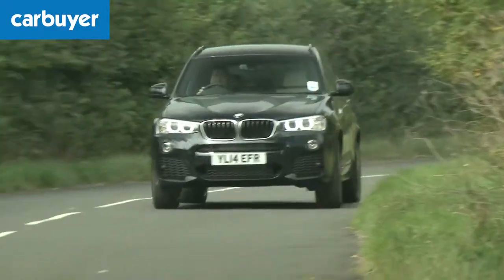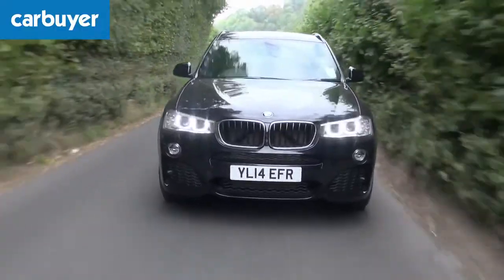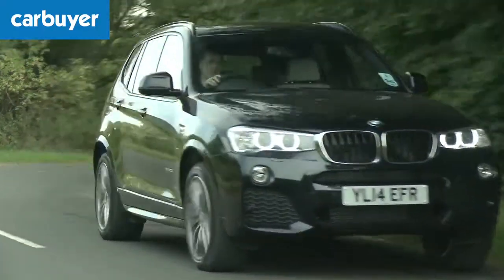That's the thing with BMWs, you really need to spend extra on expensive options to make them drive as good as they can. For instance, while the X3 deals well enough with bumps, when you fit it with the optional adaptive dampers, it rides even better.